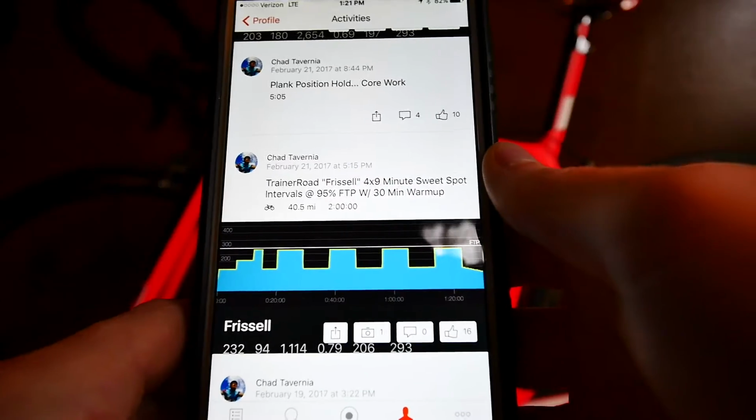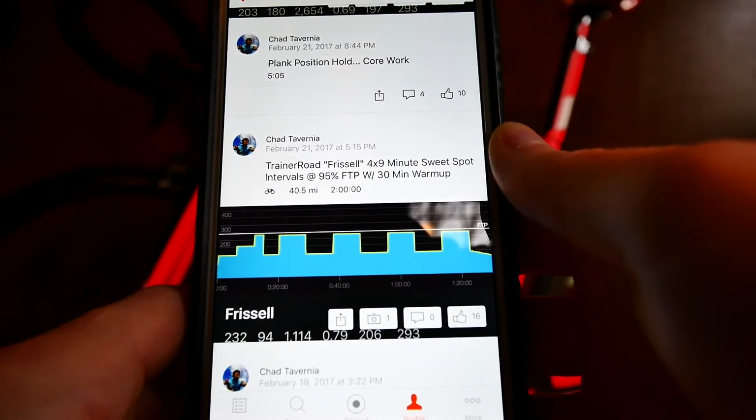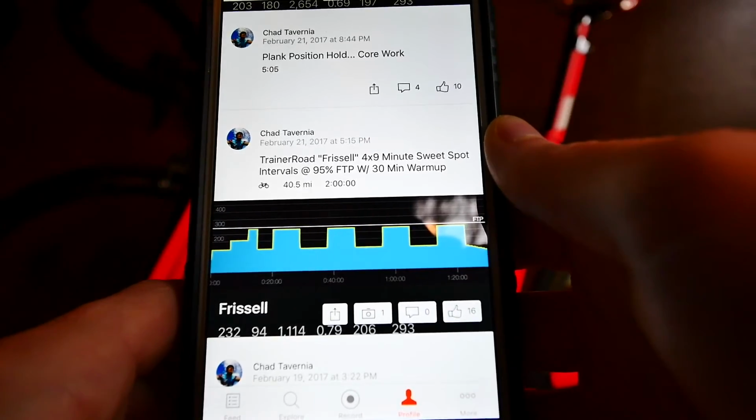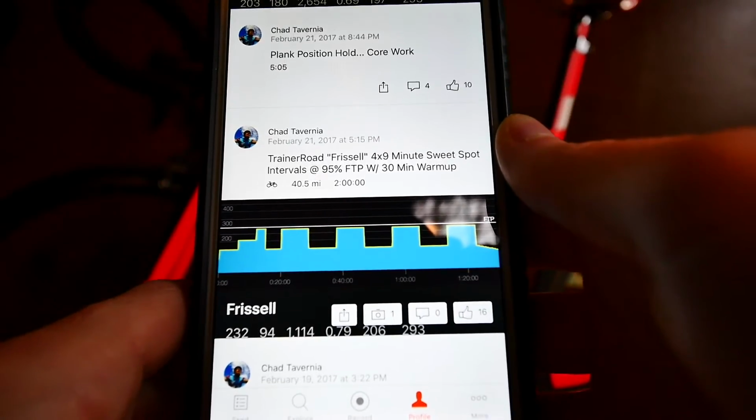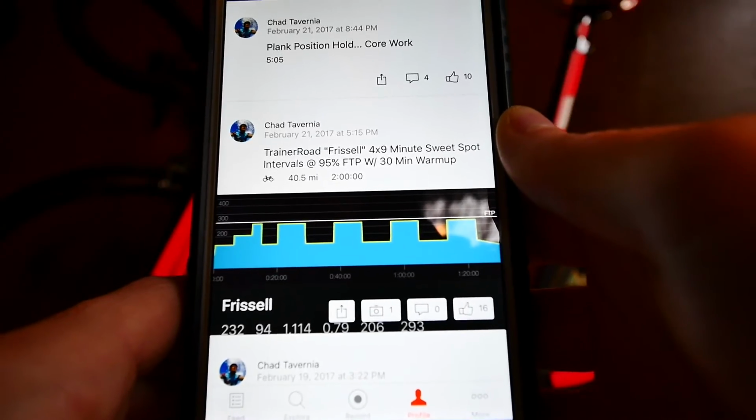So I came into the 21st and I did the TrainerRoad Frisell workout, which was a 4x9 minute sweet spot interval workout at 95% FTP. I did a 30-minute warm-up for the ride, so I basically did 2 hours on the bike, roughly 40 miles, give or take.